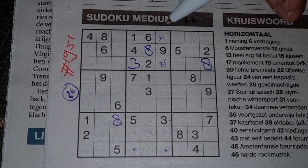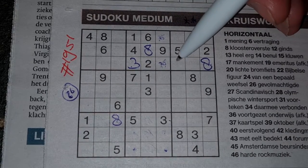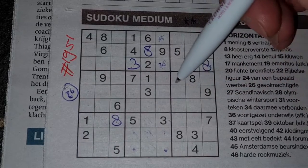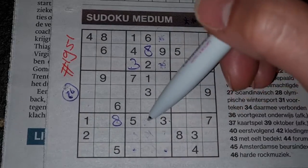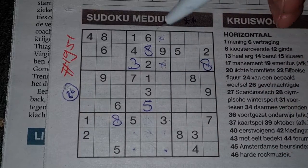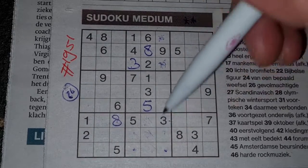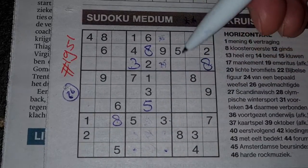Let me see. How about the middle column for missing numbers? One of the missing numbers is a 5. We see here 5 in this big square, so no 5 in those 3 boxes. 1 box left for the 5. Should be there. 1, 2, 3. The 4 is missing. 5, 6. The 7 is missing, and the 9 is missing. I cannot fill this yet. I need to wait.